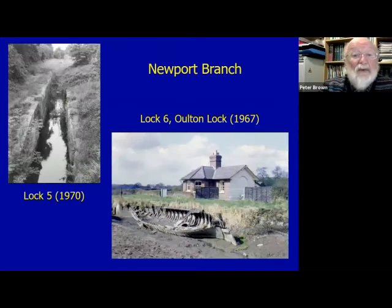Going down the branch, you can see Audlem locks as well in 1967, 1970. Photographs thanks to other members of the Lilleshall Canal Historical Society. And that's an icebreaker sitting in front of the lock cottage. I don't know whether it's the same icebreaker as has been restored and is in the Boat Museum, or whether there was a different icebreaker that went there.